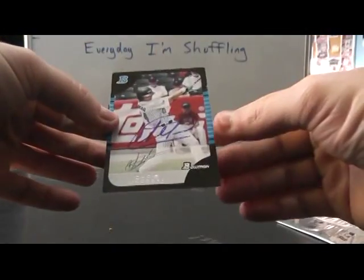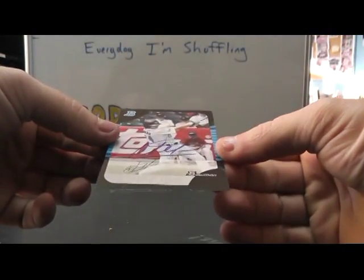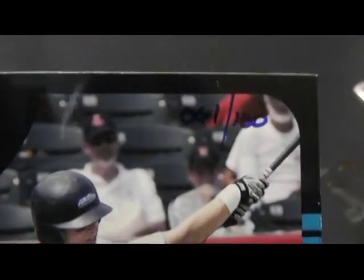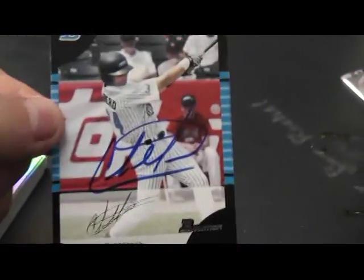Let's see who your bonus is. The biggest one I ever pulled was Robinson Cano one time. Chris Marrero, numbered, dang. I don't know where they bought it back from, but I think it's got a side problem right there. It's number 61 of 100.